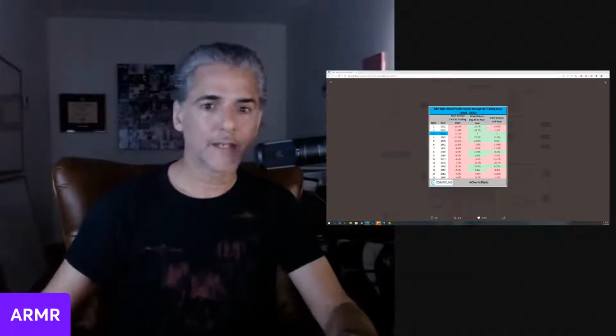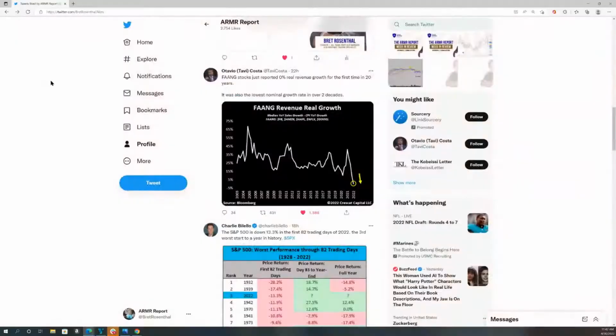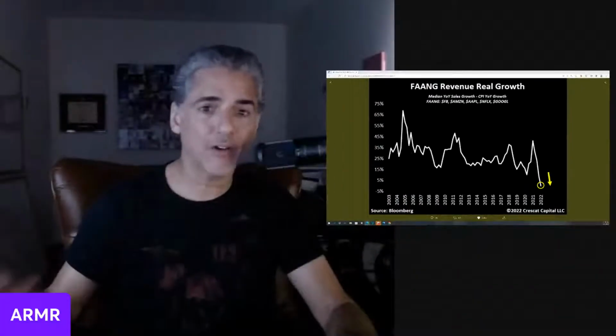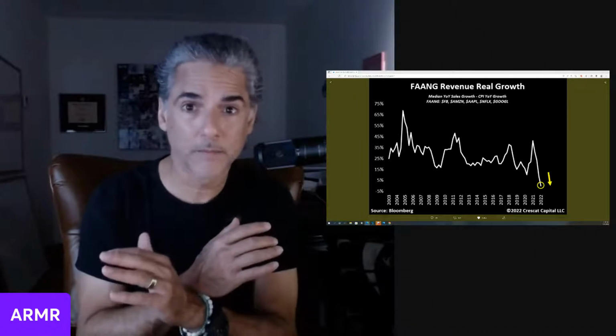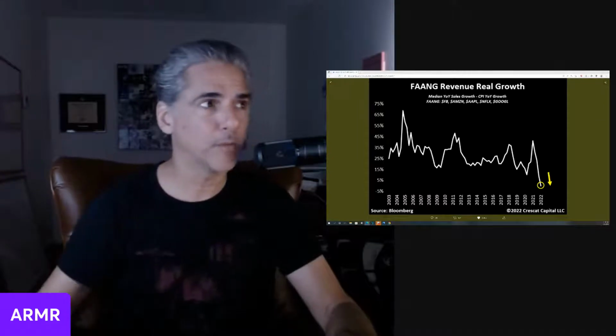Right? And then I go to this other chart I thought was interesting because this is the first time we've seen it. Look at this. FANG revenue, real growth of the FANG stocks is now negative. It's negative. Google, Netflix, Apple, Amazon, and Facebook have negative revenue growth. Put a nail in the proverbial coffin. And then juxtapose that with where commodities are. The great rotation has started. This is the year of the commodity bull market.